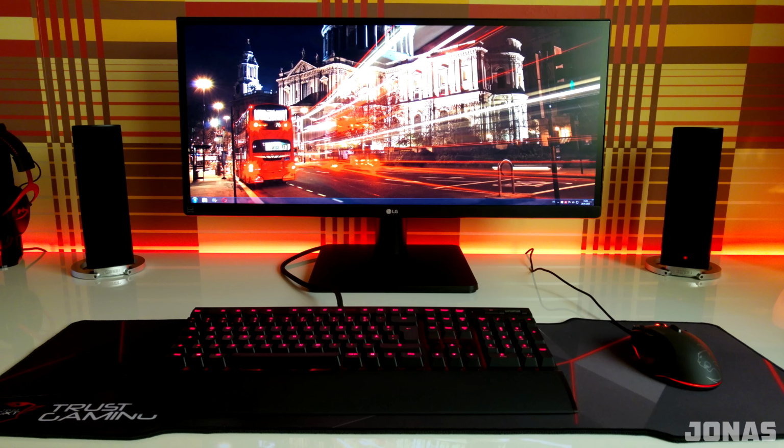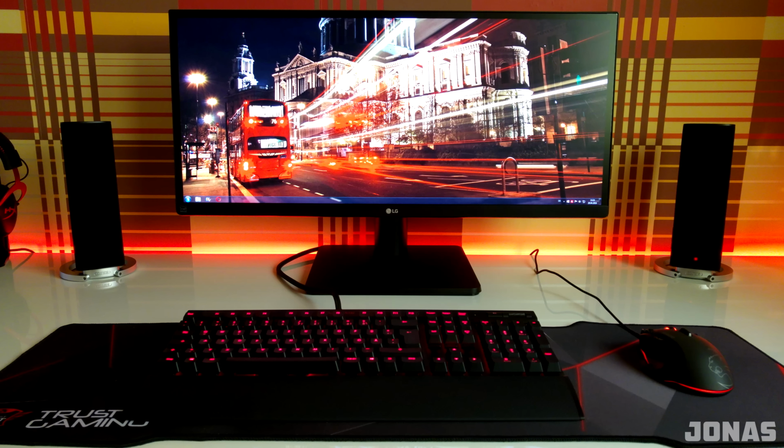But what do you guys think? Should Jonas put his PC on the right side of his desk? Let me know by dropping a comment. Regardless what you decide, this is one fine setup. Thank you, Jonas, for entering.